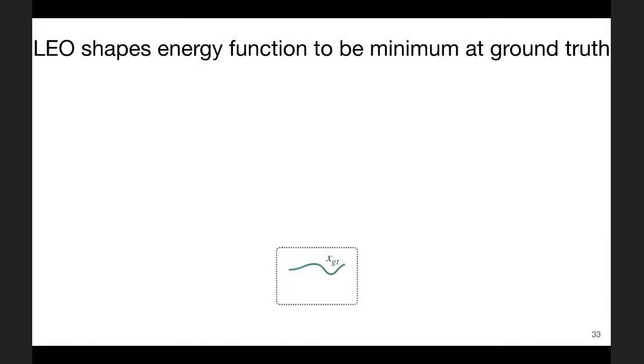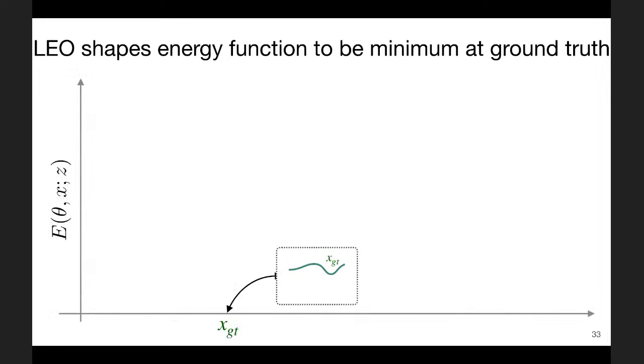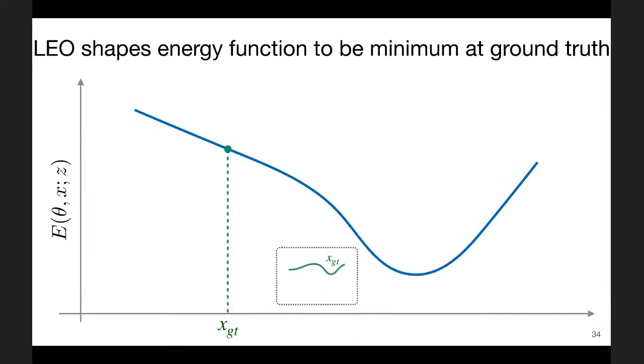So let's start with the approach by looking at a ground truth trajectory, x_gt. To easily visualize the energy function, we will collapse the trajectory down to a single axis. Now, let's initialize with a random energy function. Note that the ground truth, x_gt, is far from the minima in this scenario. So LEO begins by sampling trajectories x hat around the minima by invoking the graph optimizer, which is what you would expect since it's optimizing for the minima of the cost function that it's given.